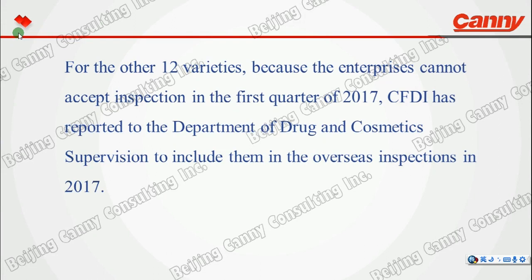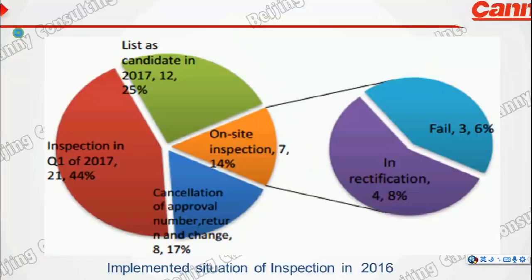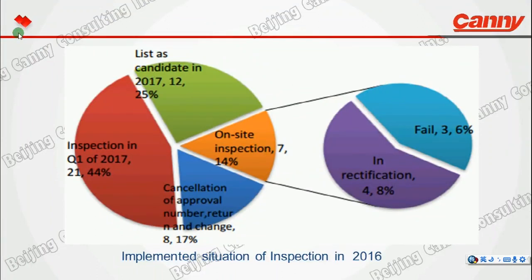For the other 12 varieties, because the enterprises could not accept inspection in the first quarter of 2017, CFDI reported to the Department of Drug and Cosmetics Supervision of the Chinese Health Authority to include them in the inspection plan of 2017. So here we can see some information from this pie chart.